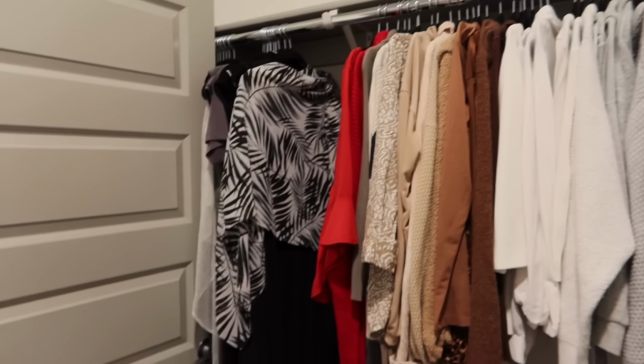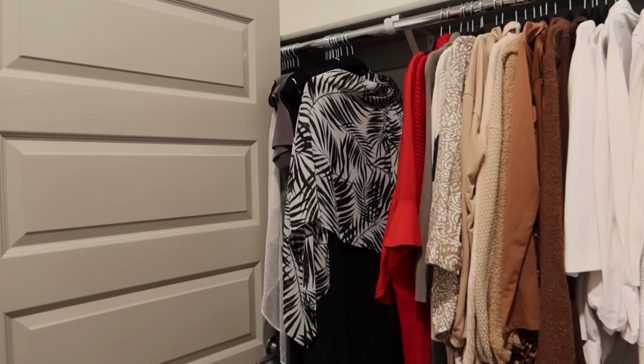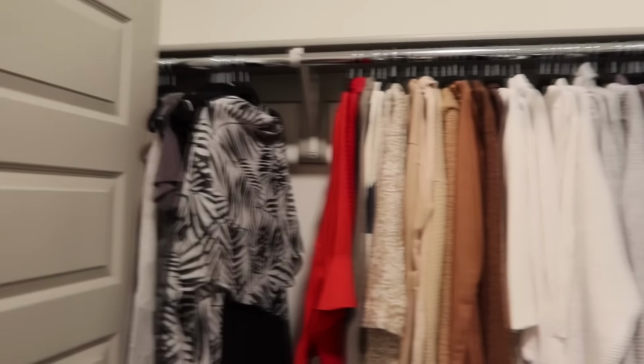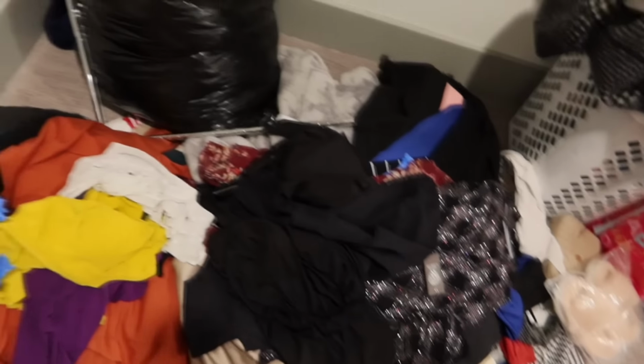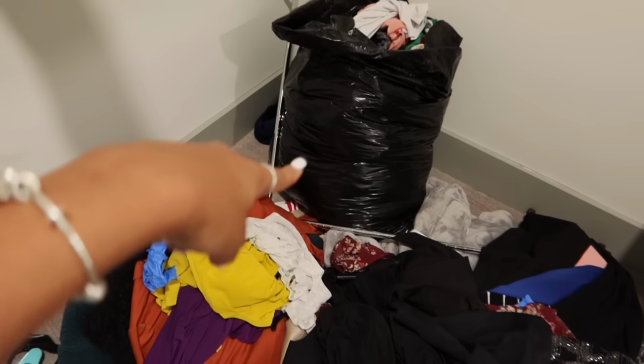unless I'm going into the office, which is in less than 2 weeks. So I'll probably be taking out one of those. I've definitely made some progress because I can see more of my floor now, and once I take out those hangers, it'll be even better. And that stuff is going to go on the dresser.